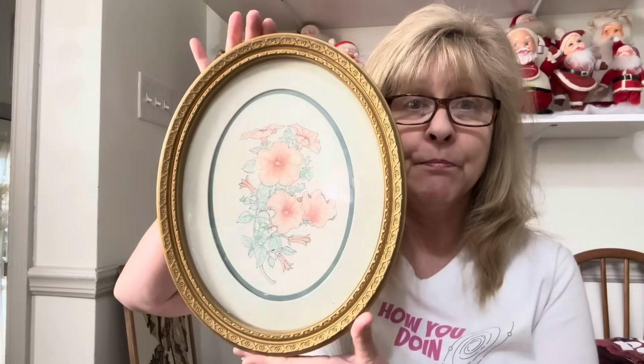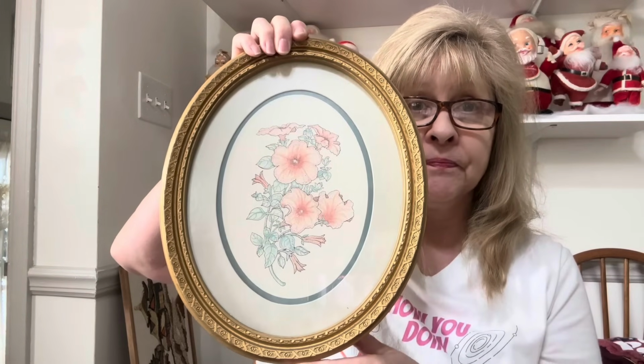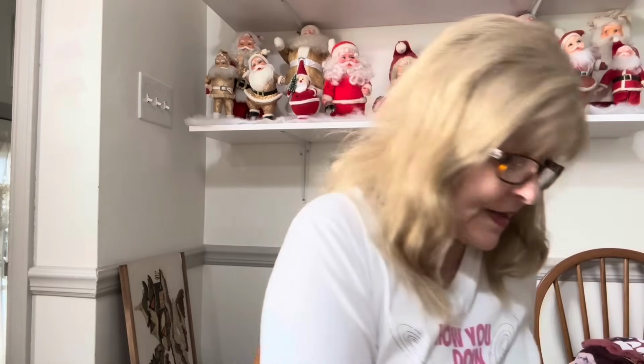I got it for the frame because I plan on going to try and do a really pretty Christmas picture in here. So that's why I bought it. All of this in here will be coming out. But yeah, I love that.